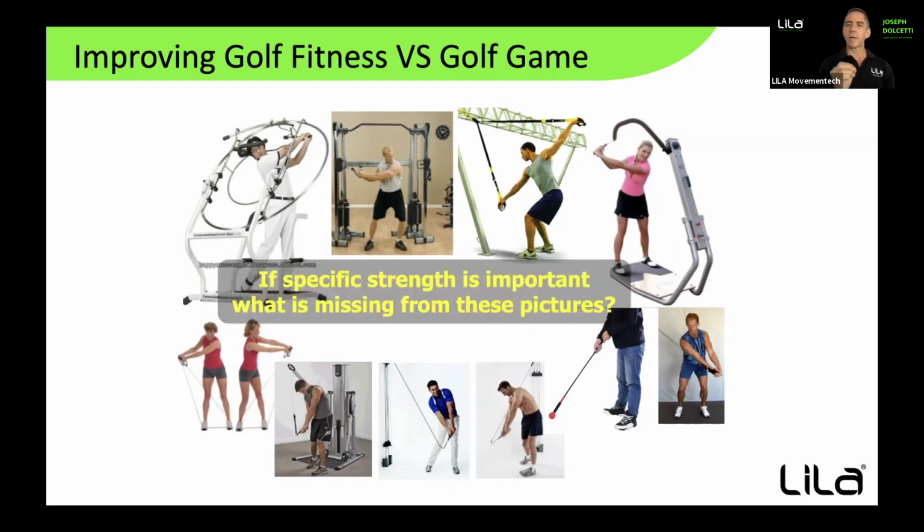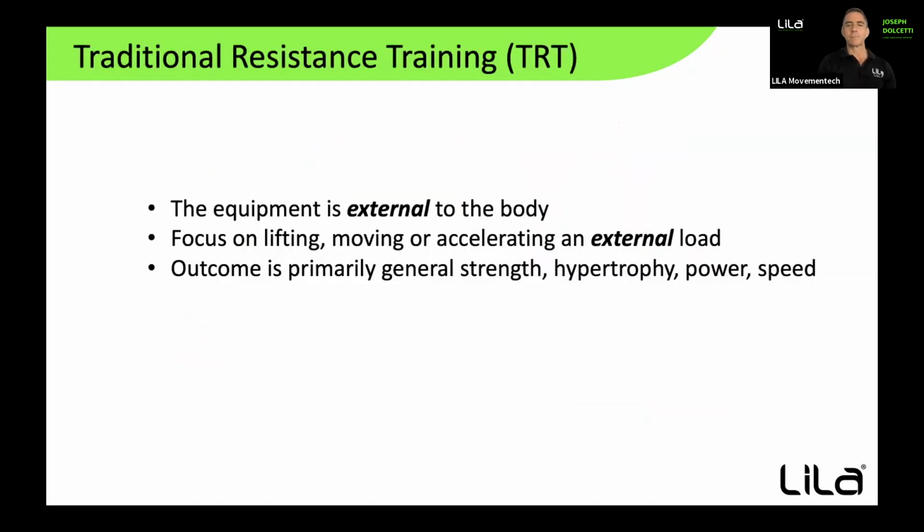But if specific strength is important, ask yourself, what is missing in these pictures? We just said technique and focus are probably more important than specific strength. That's why you spend all your time at the club and with your coach, not at the gym. What's missing from those pictures?